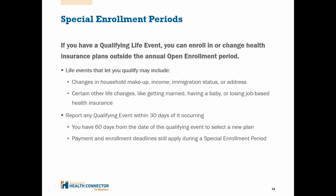So Shaitra, if you go to the next slide, I want to just cover a little bit of what special enrollment periods or qualifying life events mean. If you have a qualifying life event, you can enroll or change your health insurance plan outside of that open enrollment period. Life events could include changes in your household, your income going up or down, getting married, having a baby, adopting a baby or child, or losing coverage from job-based health insurance. These are all life events that open up a special enrollment period.